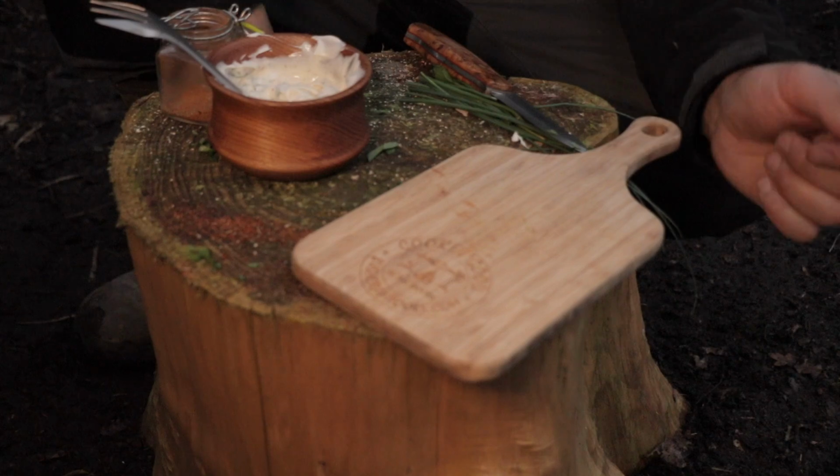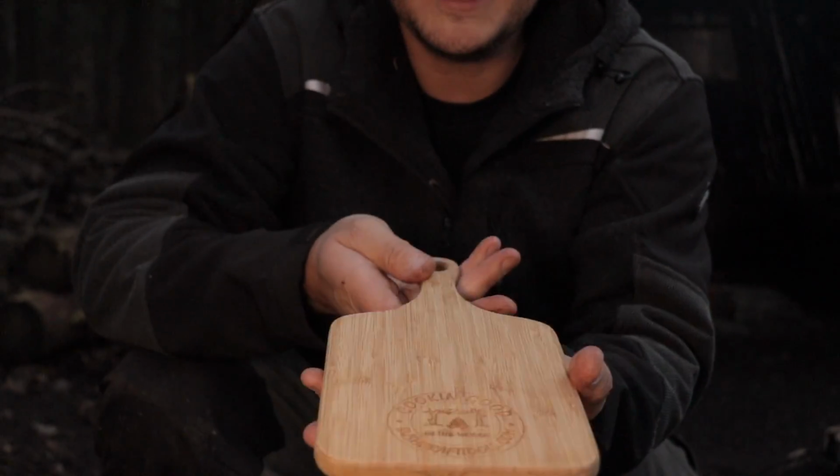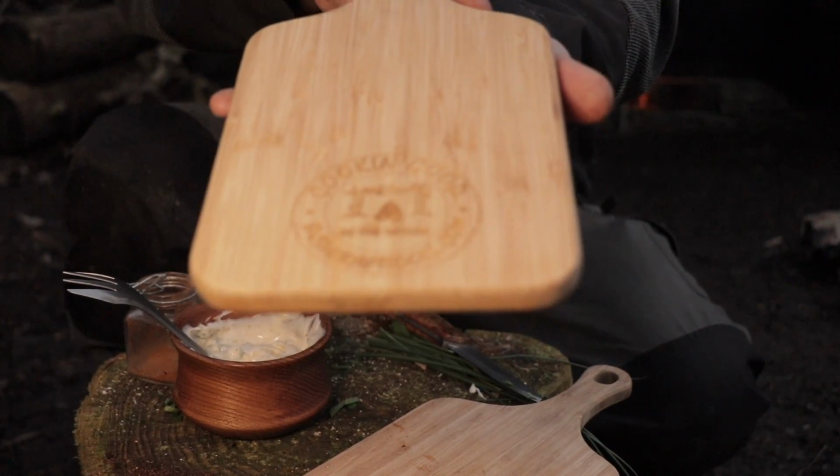Cooking good in the woods. Oh, thanks for bringing that one up, Mike. Have a look at this. Yeah, neat little bit. This is fresh out of the packet, and this one is a gift to you. Oh, thank you, mate. That's very kind.